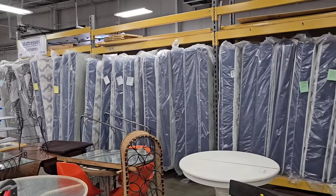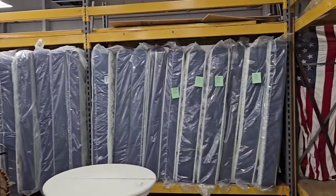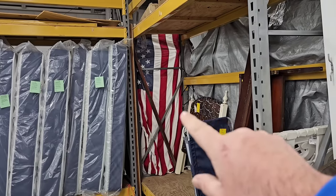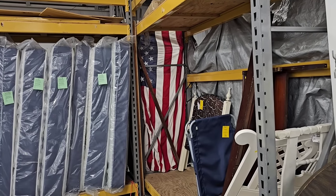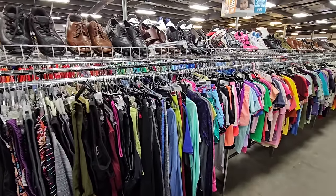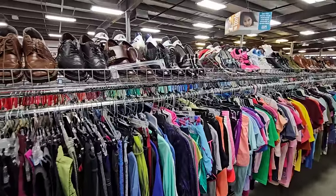They have all these mattresses. New mattresses. And here we got an American flag back there. I'm sure that's just up here, but very patriotic. Love that nice touch. And they have clothes for days. I'm going to go look in the men's, but look at this.